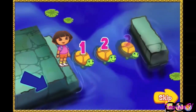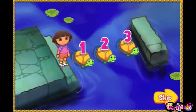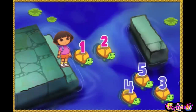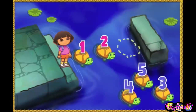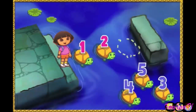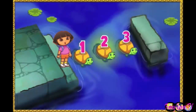1, 2, 3. See, that's it. That's the right order. Las tortugas, turtles. Click on the turtle with the missing number. Remember, the numbers go in order. 1, 2, 3. Now help me jump across the turtles' backs. Click on their shells.